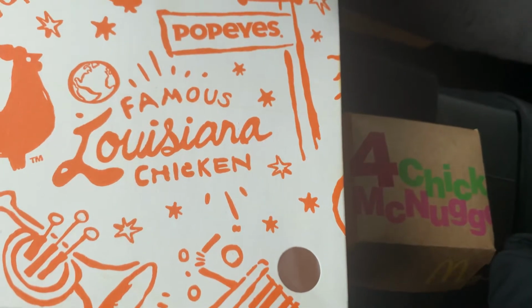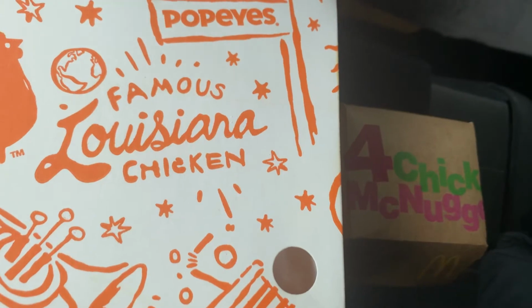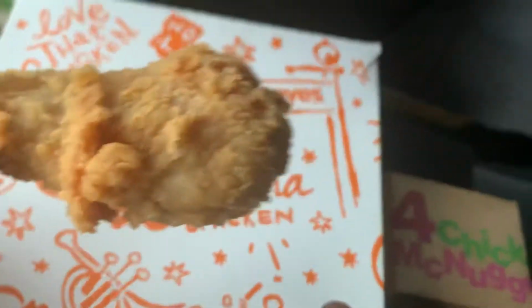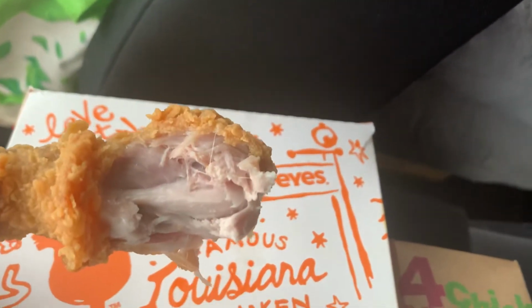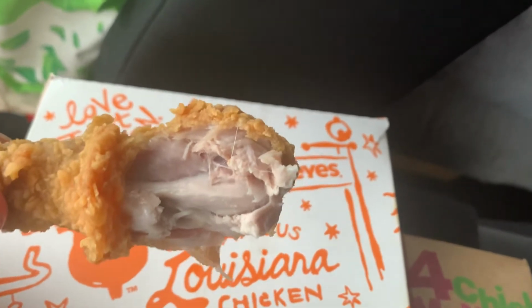KFC. All right, he likes the KFC better. Let me just show you the drumstick at Popeyes. This is the mild version. I'm just going to take a bite and see which one I like better. Sorry for the crunching noises, but then you know it's official.